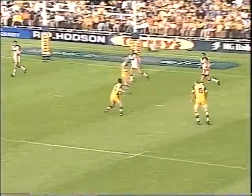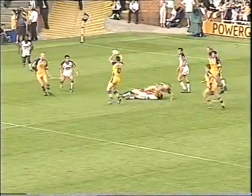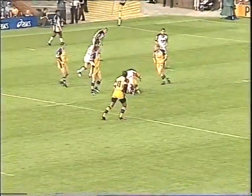Connolly finds Sinfield, dummies to Bailey, then finds Furner cutting back inside, flips the ball back to Duneman, then it's on to Sinfield, flips it back to McGuire. Leeds going nowhere, they're losing ground here.